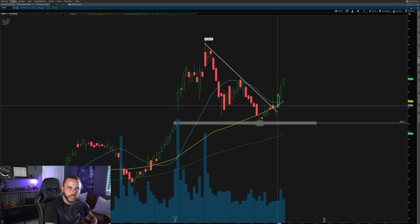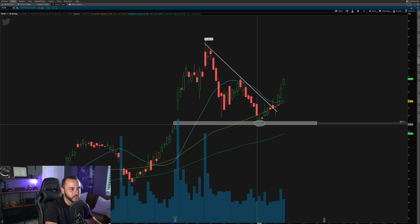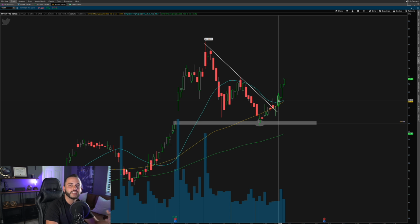You saw it in the Discord chat, the Options Insider newsletter, as well as on the Instagram, and I got into it right here on this green candle. The reason I got into it, number one, was the strong support at 60. Number two was the breakout of this downtrend. And number three was that we had it holding the 50-day moving average, which is this yellow line right here. And when we broke above the 20-day, that was my entry.